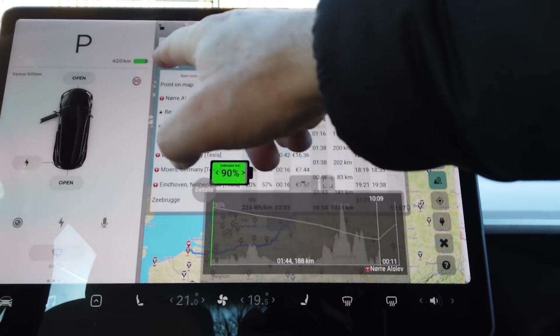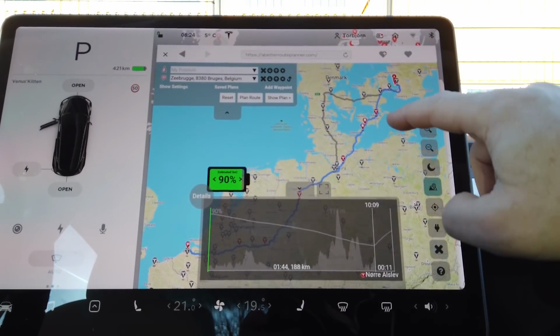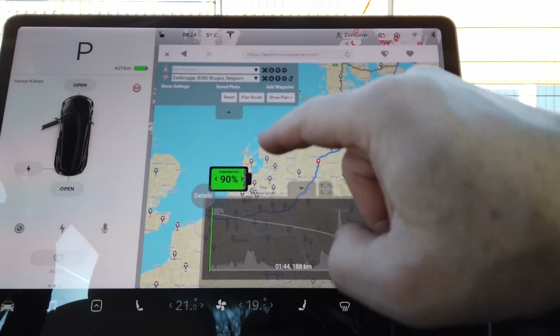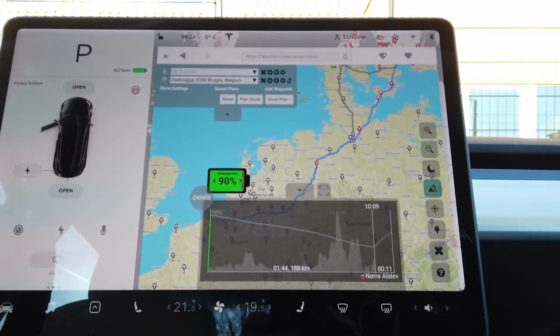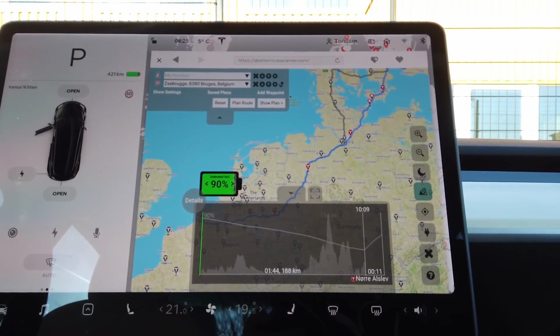What's really cool is that this is just a direct route there, but if we needed to plan an actual side waypoint, like let's say we decided we wanted to go to Emden or something, we could put that in as a waypoint on the trip, which is something that you can't do with Tesla. Until you plan a road trip, there's lots of little details that you don't think are that important.